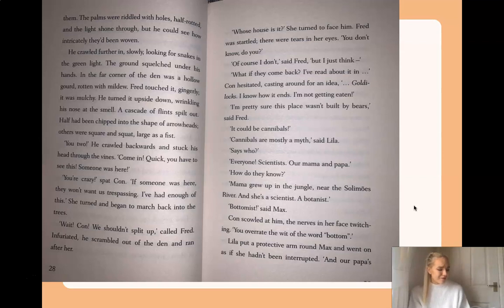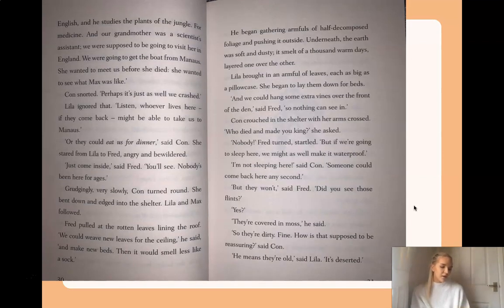"Cannibals are mostly a myth," said Lila. "Says who?" "Everyone. Scientists. Our Mama and Papa." "How do they know?" "Mama grew up in a jungle near the Solomos River, and she's a scientist, a botanist." "Botanist?" said Max. Con scowled at him, the nerves in her face twitching. "You overrate the wit of the word bottom." Lila put a protective arm around Max and went on as if she hadn't been interrupted. "And our Papa's English, and he studies the plants of the jungle." That's a botanist, by the way.